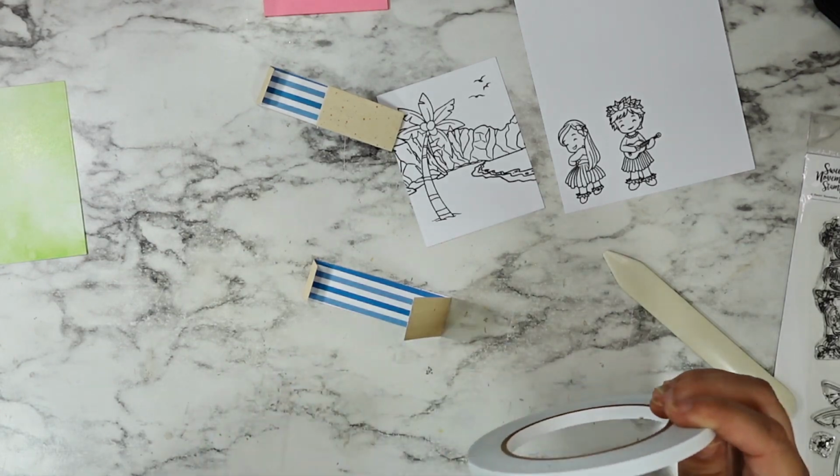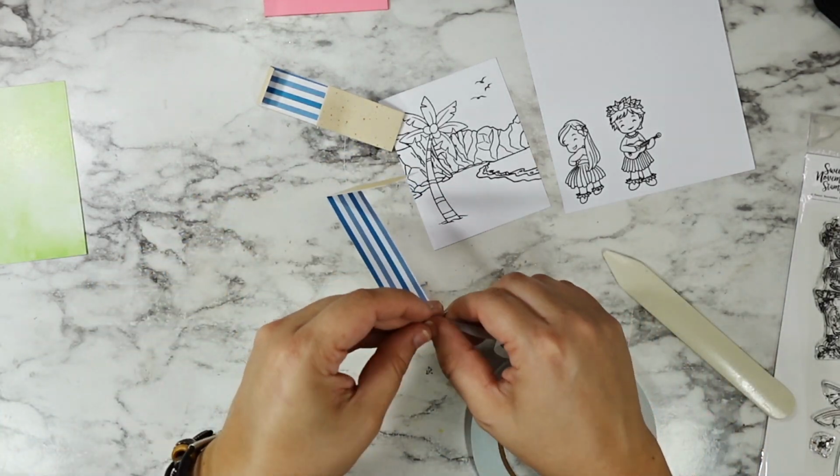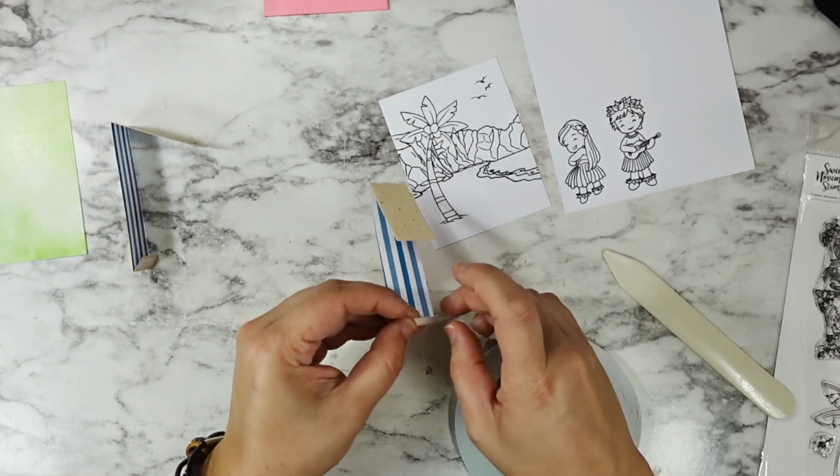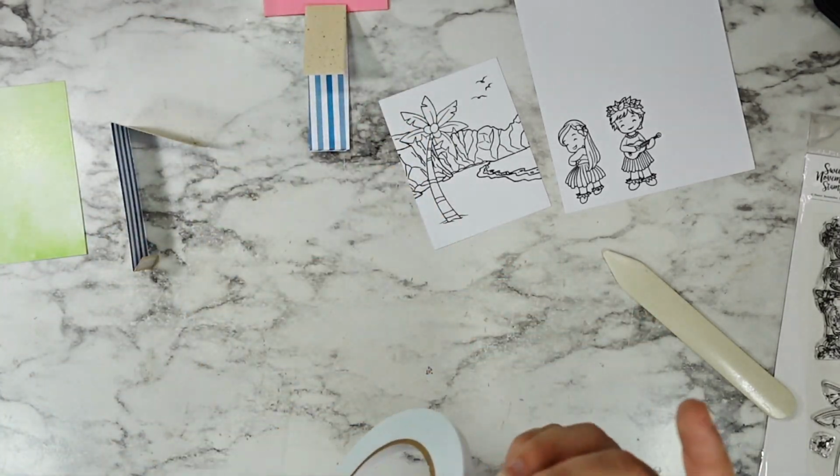Okay, let me catch us back up on where we are with this card project. I went ahead and stamped out my scene. I stamped my palm tree first.